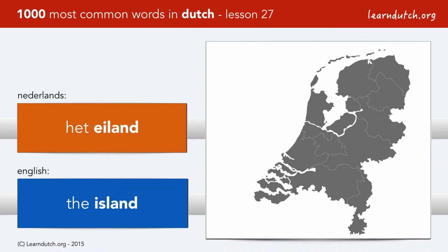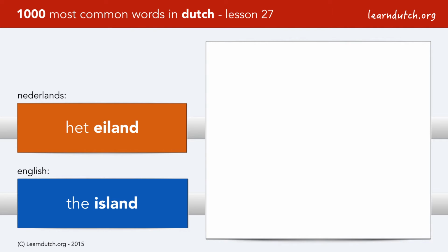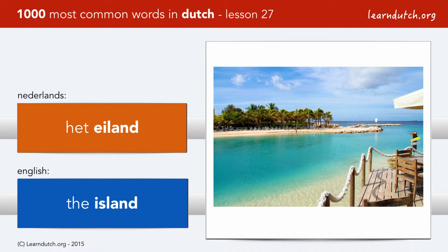Now, if you look at the map of the Netherlands, you see we have quite a few islands. For example, here. These are de Waddeneilanden. And these islands belong to the provinces Zeeland and Zuid-Holland. And this? I mentioned it in lesson 13 already.